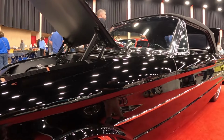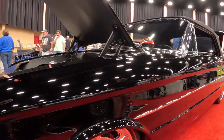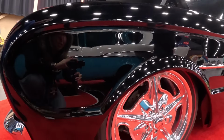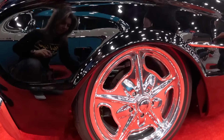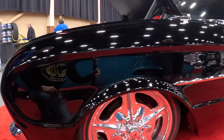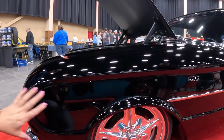Nice. And we just took the Sprint molding off. It said Sprint right here. We took that off, and it was a V8 car. Sometimes the moldings take away from the car. So I love it because it's so much cleaner, the look here now.